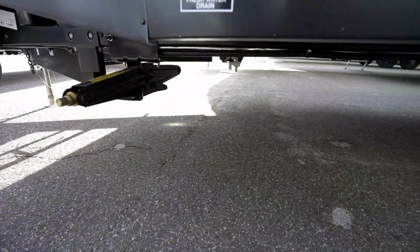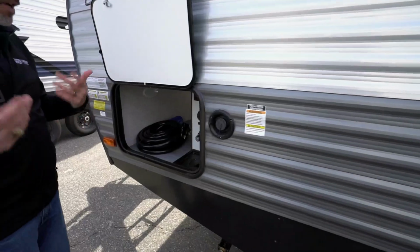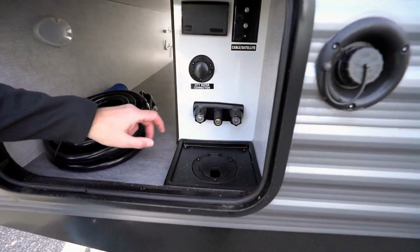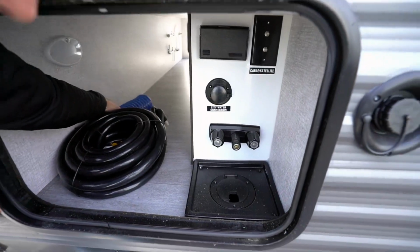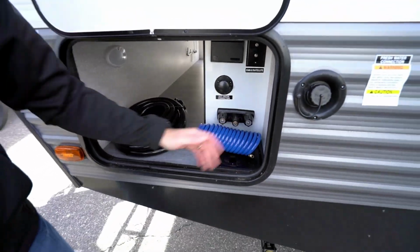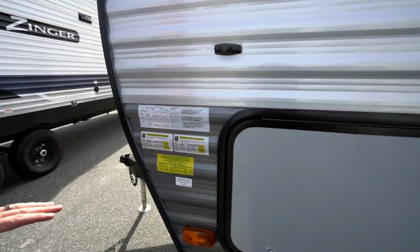Plus we have ourselves a black tank flush on this camper as well. Love that, because this is a nice feature. A lot of times you'll see some entry levels that don't really have a black tank flush, so having that's a good option. Freshwater connections here. I got my porthole to get to my main connections. City water, cable, and power is right there. Plus, we got my little sprayer with the hose right here. So if I want to use that as an external shower, I absolutely can. Run that through, spray port, whole nine. Plastic clip holding up my other side of the pass-through storage.